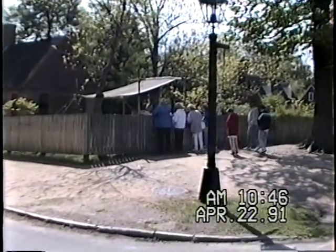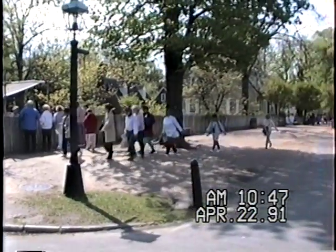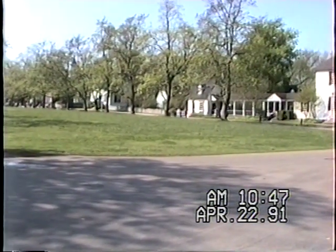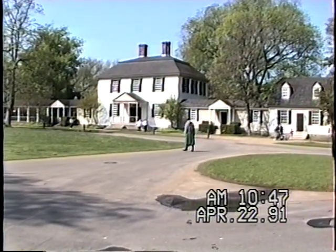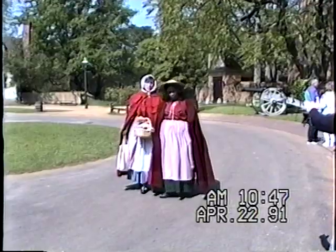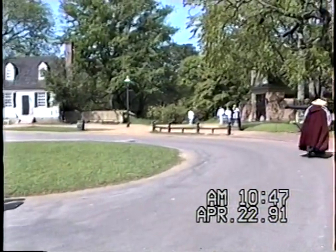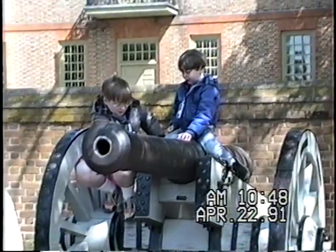Here's a shot of this view. There's a lady giving some cider out to some people there. It's a beautiful day. People in costume who work here at Colonial Williamsburg. There's Teddy and Nathan setting up on the cannon.